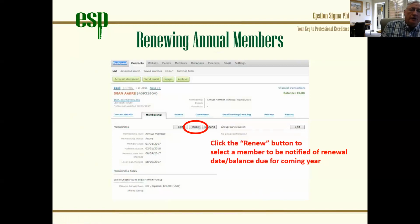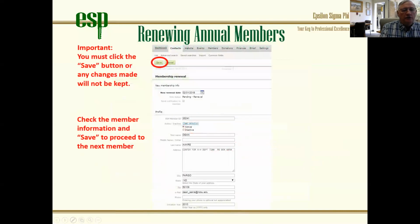And again, those reminders come out, or we have it set up, they come out, I think, the 1st of January, the middle of January, the week before February 1st, on February 1st, and a week after February 1st. So nobody has the excuse that they weren't reminded. That's assuming, of course, their email address is good. And the other thing is, as soon as you are paid, you don't get any more reminders. So the easy way to cut out on the email is to have your dues paid.